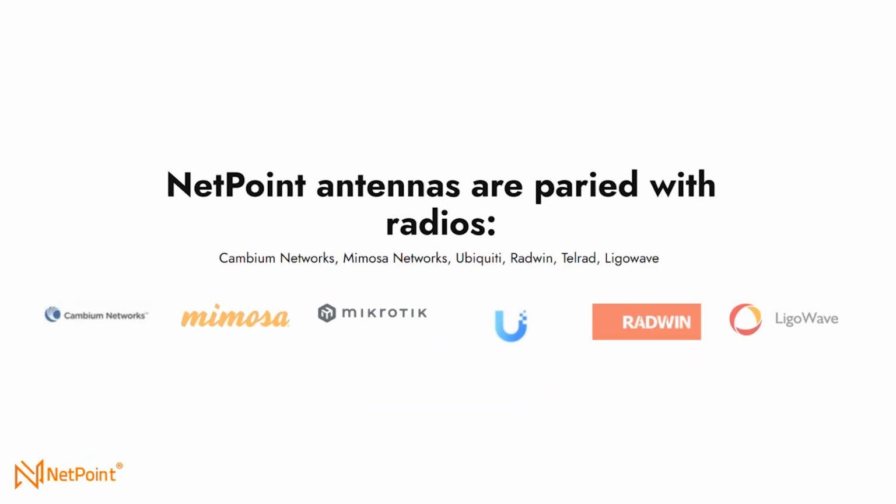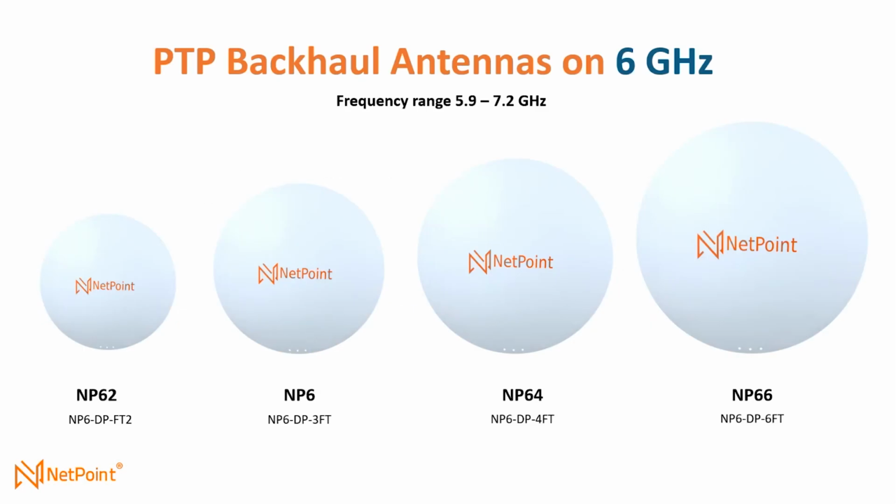It's very important to know that the Netpoint antennas are ready for the 6 gigahertz band. The Netpoint models are available in sizes of 2, 3, 4, and 6 foot. The models coming soon to the market are, for example, MP62, MP64, and MP66. But right now we have the MP6 available in the warehouse in Miami, and right now we can work the 6 gigahertz band. If you are in the United States, you are capable with the Cambium 40L or 46C from the FCC. If you are in the rest of the world, you can get the Cambium 46 and work directly with the MP6 on long distance.